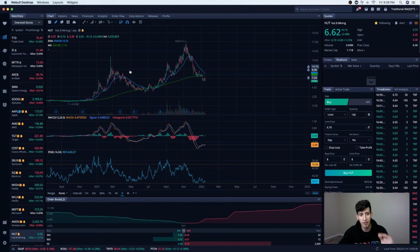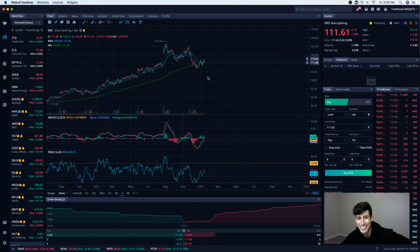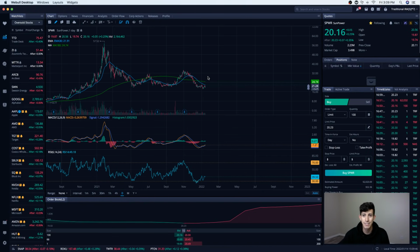I would be very, very careful with this. This looks like when it gets going, it's great, but when the direction's not in your favor, it bleeds. So again, no confirmation means no entry. Dick's Sporting Goods, DKS, a lot of consolidation around the moving average. I think it's a stock worth paying attention to, but not really making higher highs right now.